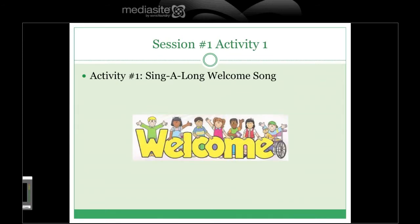For session 1, there are 5 activities and 2 optional activities. Can you see the first activity? It's a sing-along welcome song. You have the lyrics and the tune here. You will sing this song to welcome each child.